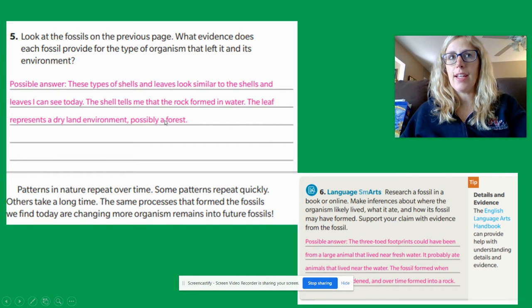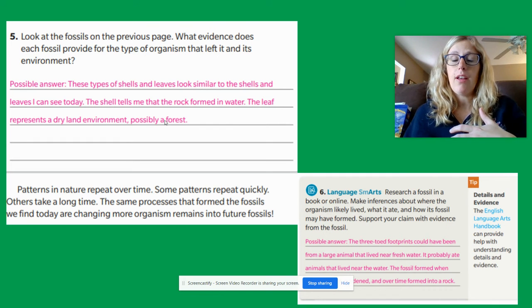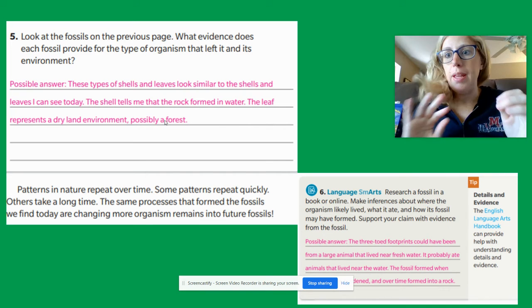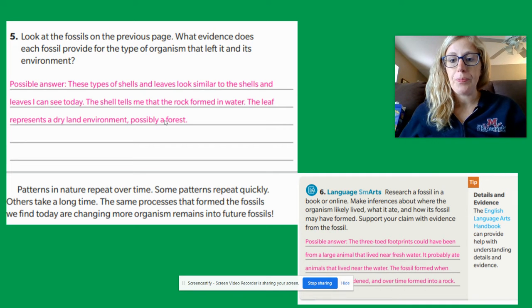So again, scientists and paleontologists find this helpful to see the fossil, and they can make inferences about how Earth has changed. I think there was an ocean animal fossil found in Illinois. So there must have been water there a long, long time ago.